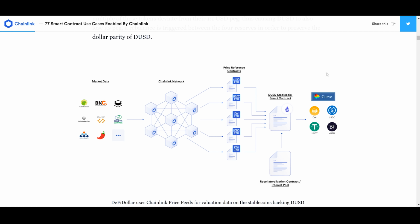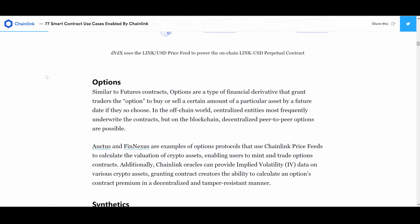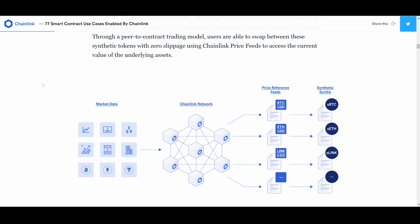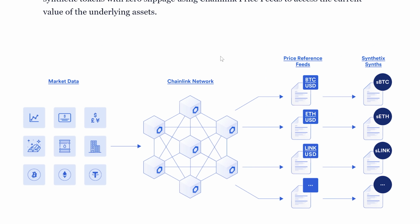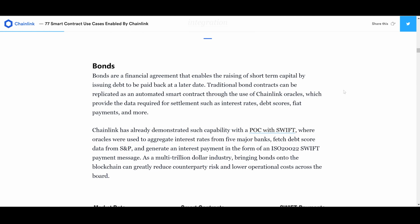Chainlink's price feeds are also used to create decentralized derivatives such as options and futures, as well as synthetic assets that track the price of traditional assets such as gold, silver, or currencies. There is massive potential for growth in decentralized derivatives, as the derivatives market in traditional finance is currently valued at more than $1 quadrillion. Chainlink's oracles are also used to create other financial instruments like credit default swaps and bonds.